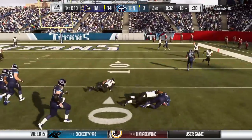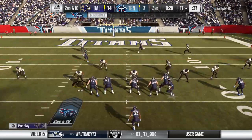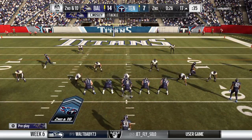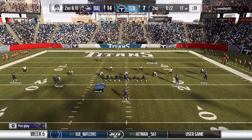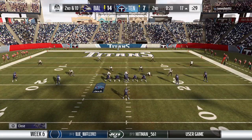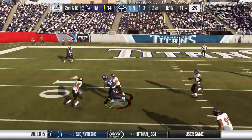Now he steps away. It won't be a sack, but it's no gain, and it brings up second down. Mariota yelling out the play call as he hustles everyone to get set. While he did a good job of sliding around in the pocket, there was nowhere to go with the football, so he had to take off and try and run. He just got back to the line of scrimmage, no gain.